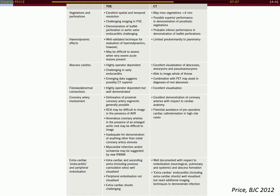So when one looks at the potential complementary roles of transesophageal echo and CT, they both have their strengths and weaknesses. So when one looks at vegetations and perforations, actually, possibly CT is superior in the demonstration of prosthetic vegetations, but probably inferior in demonstrating leaflet perforation.